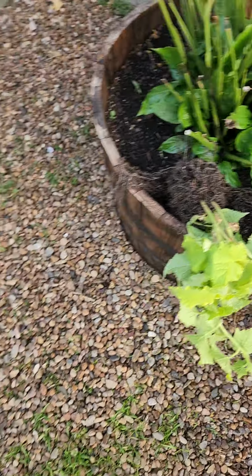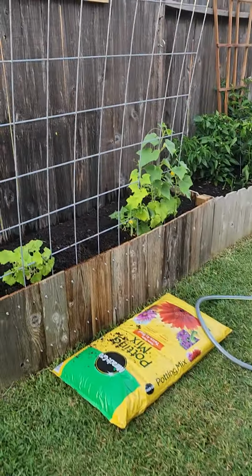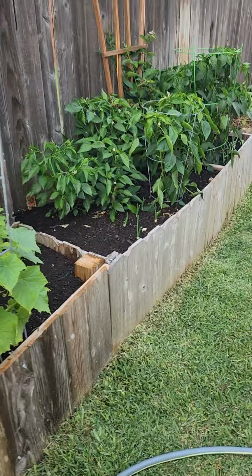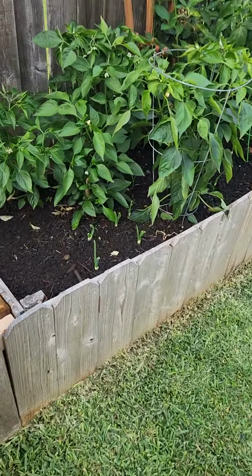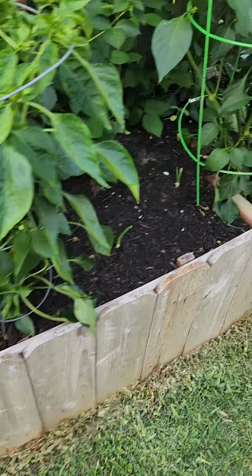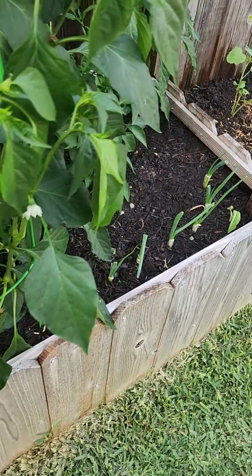But there was just too many. So, we cut back on it some. We got green onions. We trimmed off the green onions a couple of days ago. And there were already 3 inches of growth on all the green onions. Okay.